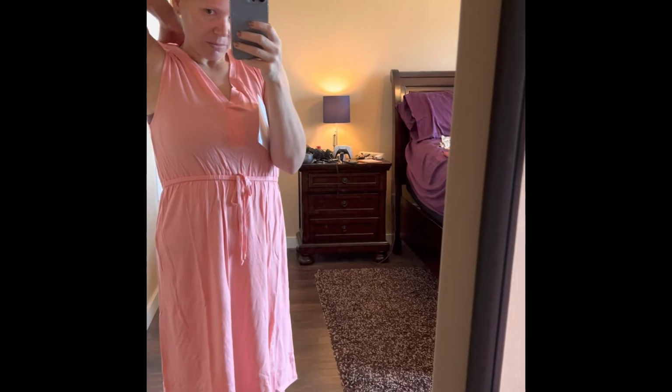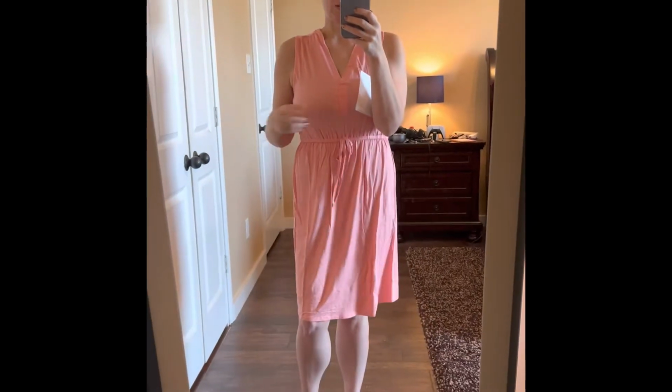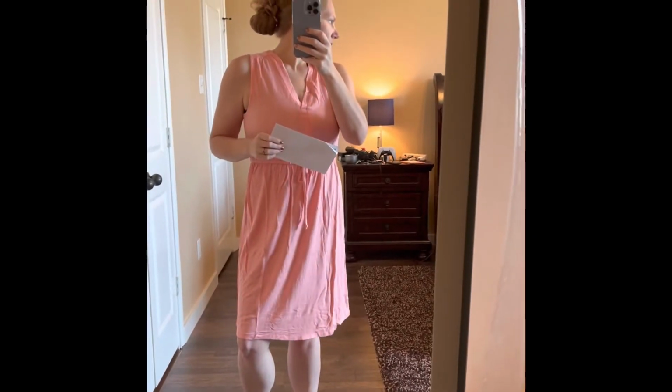I was going to see if this one's got a tag, if it says if it's an exclusive or anything, but I'm not seeing one. I thought all of these had tags, but maybe they don't. I don't know if this is an exclusive item or not. That's what I was going to try to tell you, but it's cute.